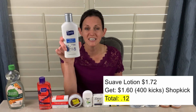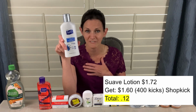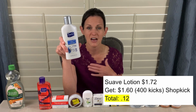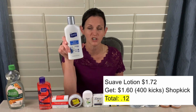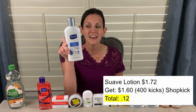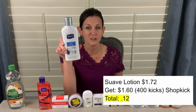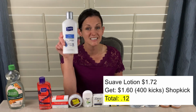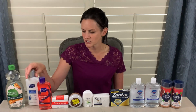The Suave lotion. So this lotion I've seen as low as 75 cents at some stores. My store didn't have it in stock at that price. That was a clearance price. The regular price at my store was $1.72. And then I got back 400 kicks on Shopkick, which is equivalent to $1.60, making this 10-ounce bottle of lotion just 12 cents. So super great deal on the lotion.